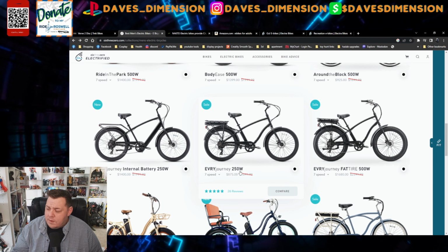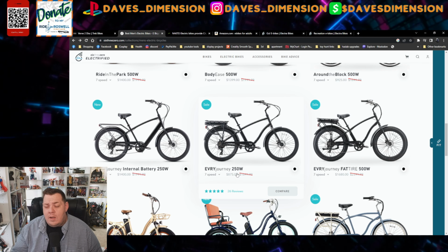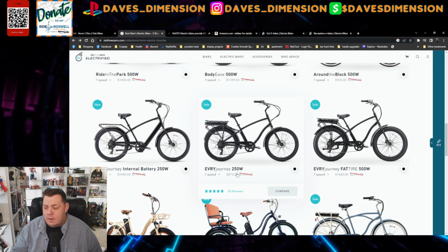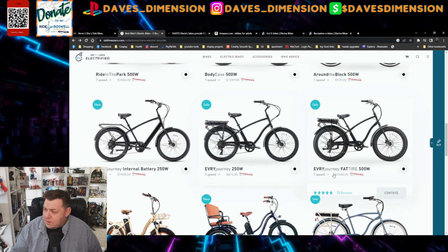Take a look at this. 250-watt power, $875. Now, the heavier you are, you're probably going to want more wattage. Okay? That refers to the battery and the motor power. So we got 250, 250, here's 500. Some people have recommended to me because of my height and weight that I might want a 750. Now, this particular bike is not my jam, but it's got that 750 and it's a fold, which means it condenses. Some of these e-bikes, you can actually fold. Take a look at that right there, guys.